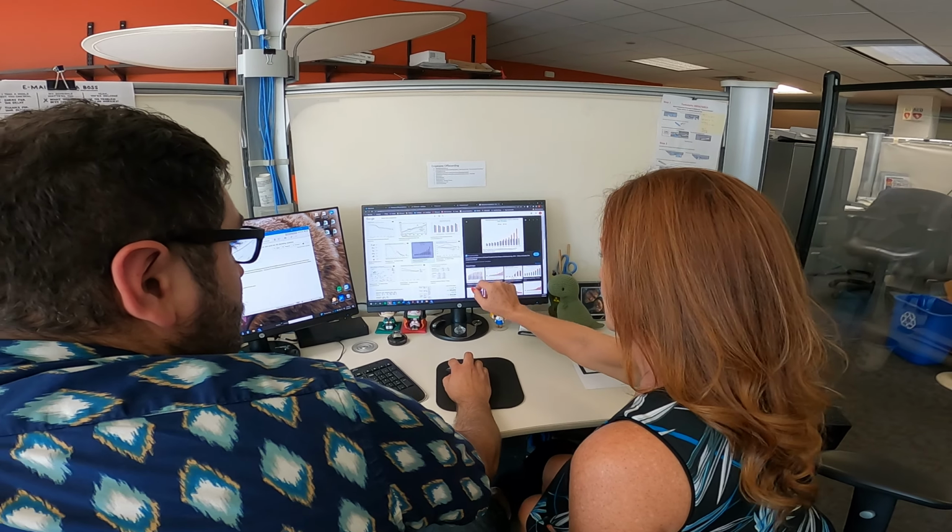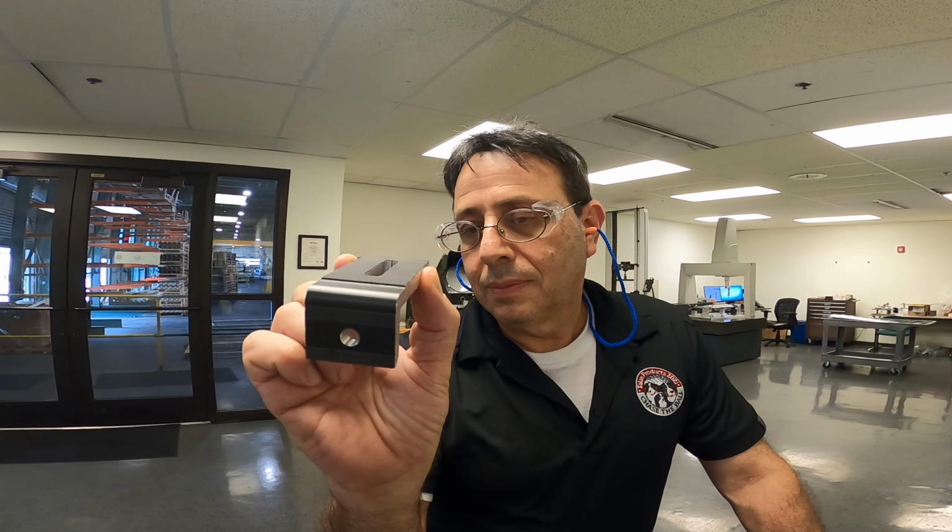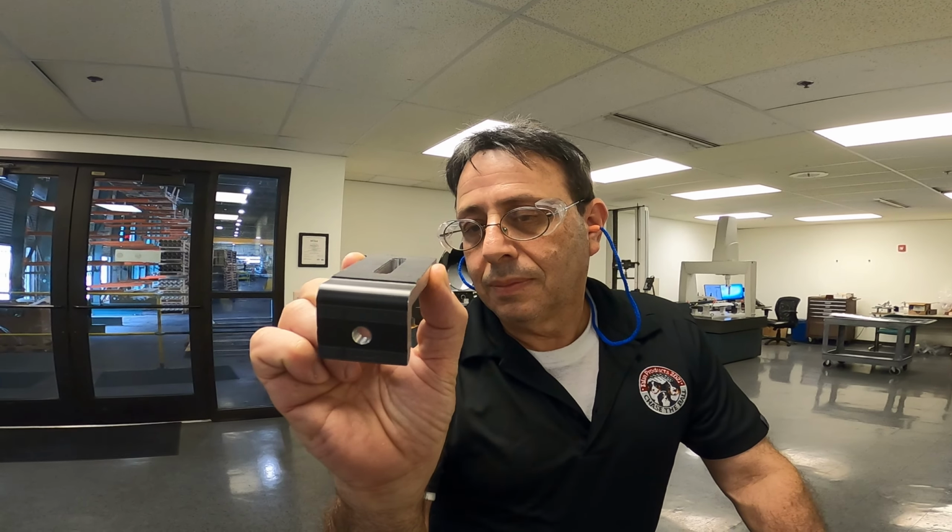How could we compete? Our team was tasked with leveling the playing field. What can we do differently, non-traditionally even? Then we came to a conclusion. What if we took most of those seconds out of the process? Using our cross-functional design for manufacturability team, we came up with some ideas.